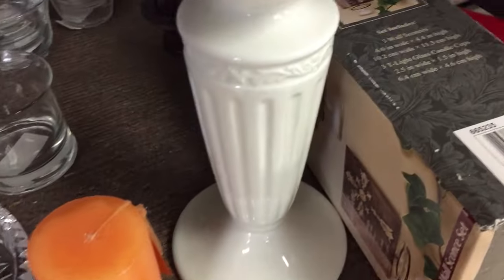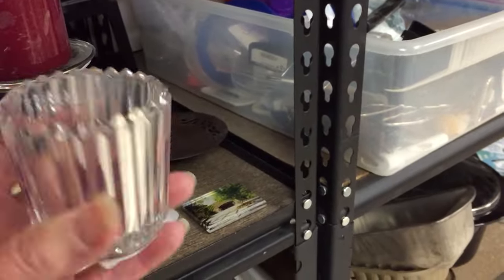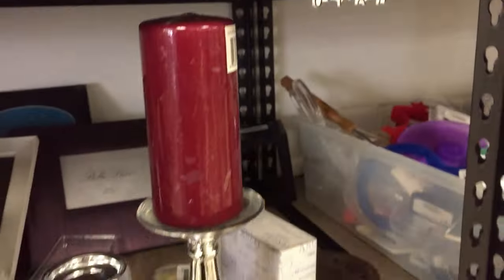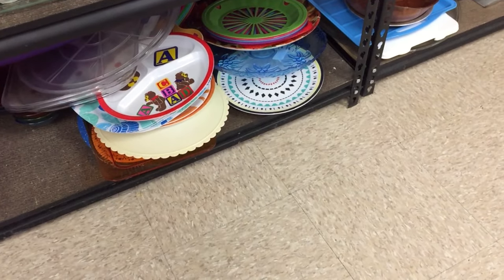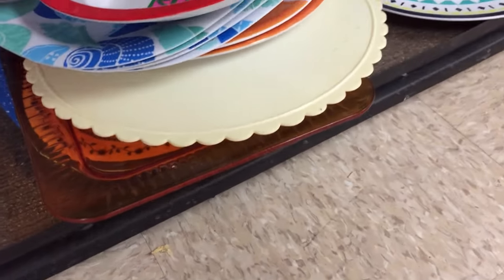But these work beautiful. I've used these for the hummingbirds and put the dots inside. They just sit in there and the hummingbirds come, and it's weighty, so it's not going to go blowing off anywhere. Isn't that gorgeous? So those work really good for hummingbirds. And then of course all the trays down there. Now all these trays, let's try to get down there. This is really hard. Keep in mind I'm using one.